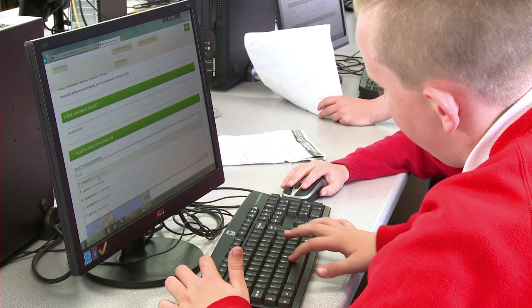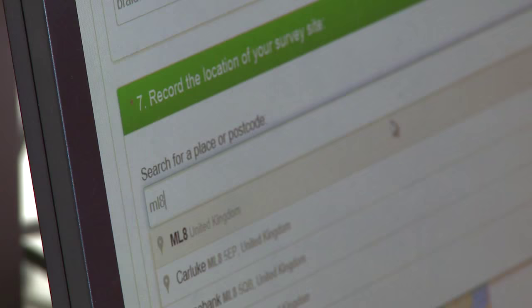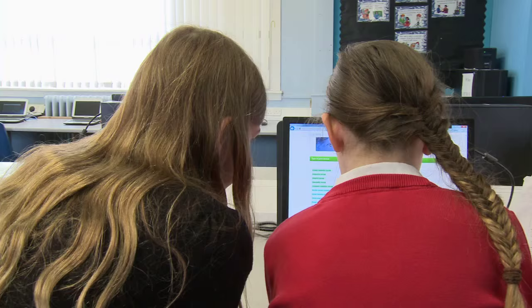We are putting our water survey results into the computer. We're putting the information into a national water survey and that lets scientists know what's happening all around the country. Our results showed that our pond, Braidwood Pond, has good water quality and doesn't have much pollution in it.